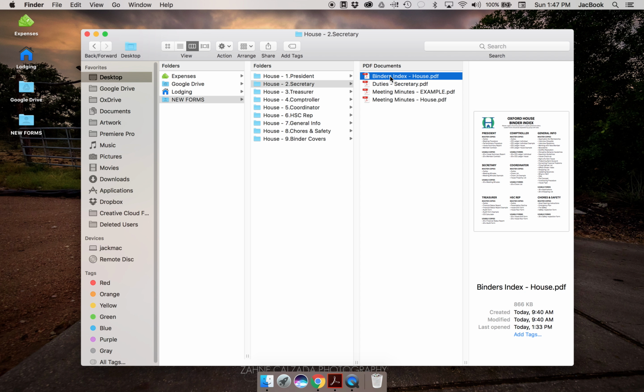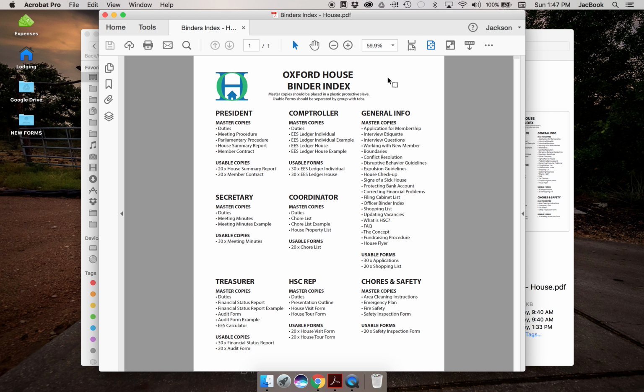The binders index. So this is what all of the officer packets and the general info and the chore and safety binders will include. As you can see, the officer binders are going to have the bare essentials for that officer position. So I've taken what used to be in a lot of these and put them into the journal info. I also separated them by master copies, which I'm suggesting you take all of the ones under master copies and put them into plastic protective sleeves. And then your usable copies, I give you a suggestion on how many to print off. And you will separate these groups with those tab separators so that you can flip to whatever section you need to get that report.